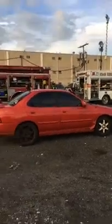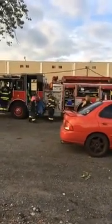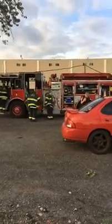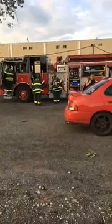So they're doing a demo. Okay, we're going to get started with the drill very shortly. If you want to see this vehicle extrication drill, please take a walk down here by the stage. You can actually come around both sides if you'd like.